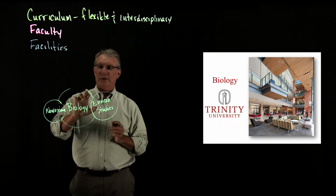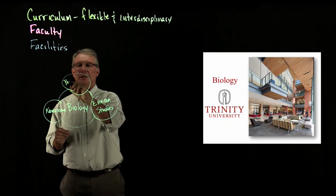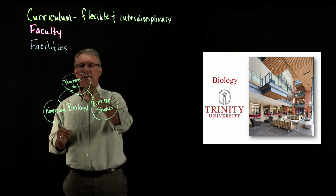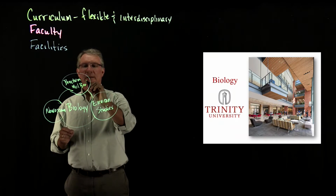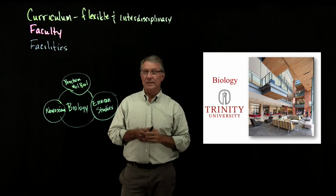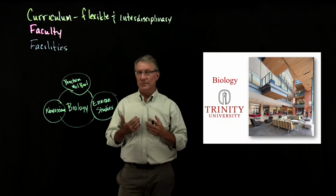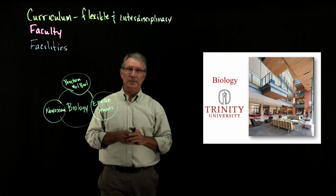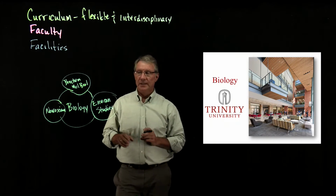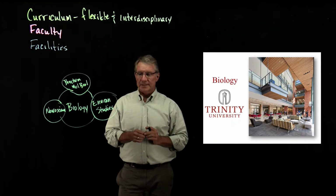And lastly, one of our oldest areas of interdisciplinary interactions is our biochemistry and molecular biology major. This is a joint program between biology and chemistry that we've long emphasized. It's a program that's been experiencing growth. It's really an important area of modern biochemistry and molecular biology that calls on fields of modern chemistry and modern biology. And this is a very active area of interdisciplinarity in the sciences.